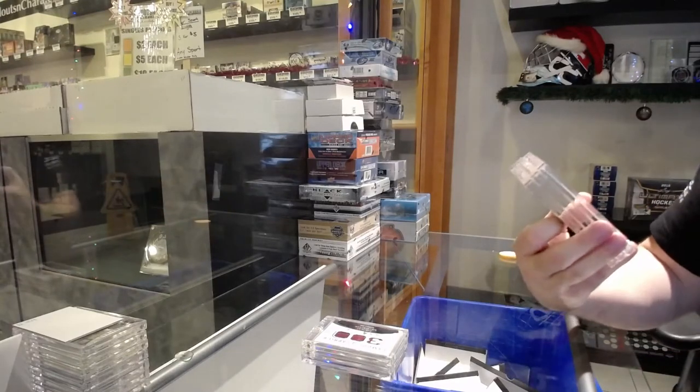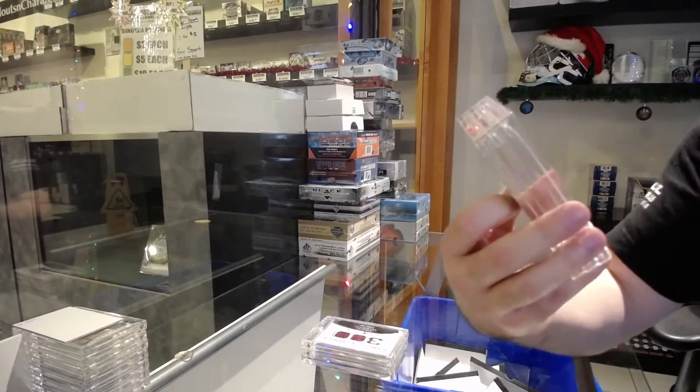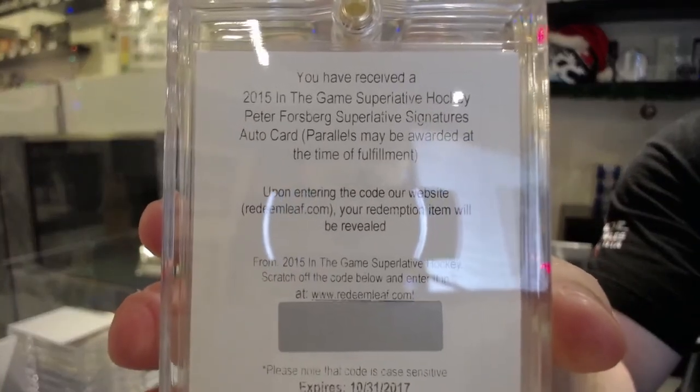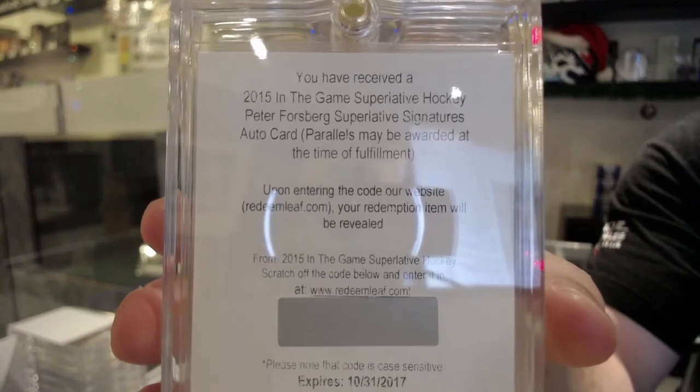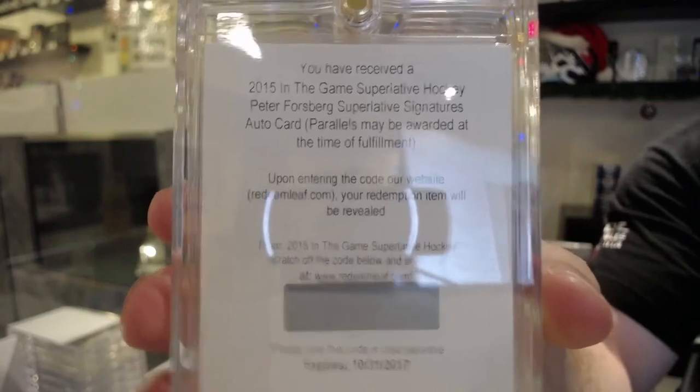We've got, this will be a random, I believe, a Superlative Signatures auto card, Peter Forsberg. If somebody doesn't mind looking on the checklist, Superlative Signatures auto, and let me know how many of the Forsbergs are out there to make sure all 10 numbers are included, essentially. That'd be great.